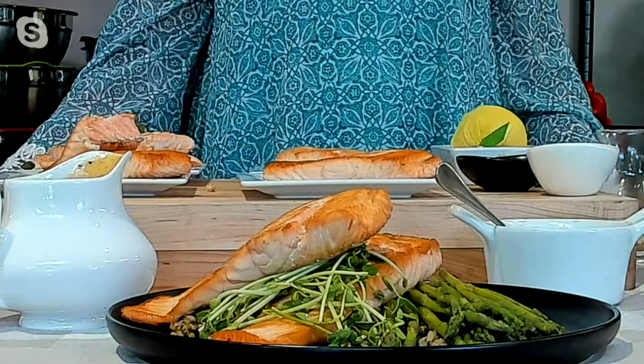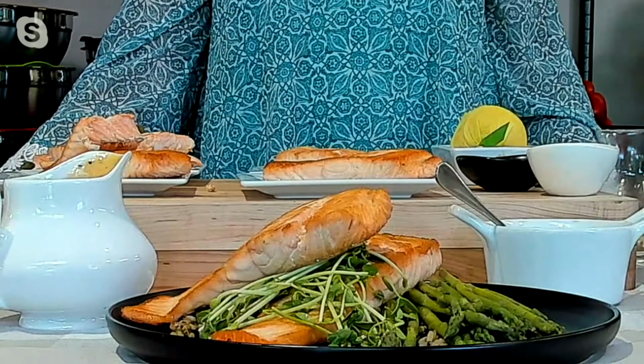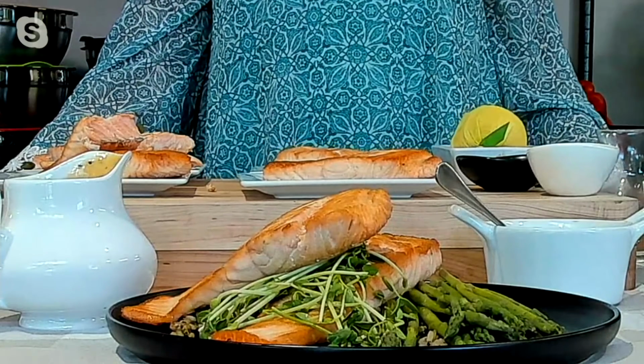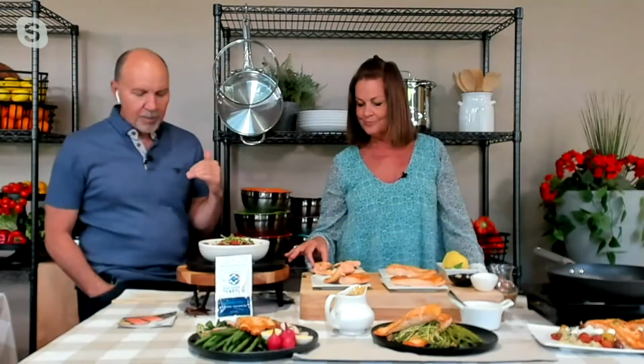You know? Yeah. And that's why this is sold out. And we talked about how good it is, but this is a smart choice as far as taking care of yourself, because we all need omega-3s and fatty acids. We don't get enough of those in our diet. This is a great source for that. And Carol is loving this salmon as much as I.